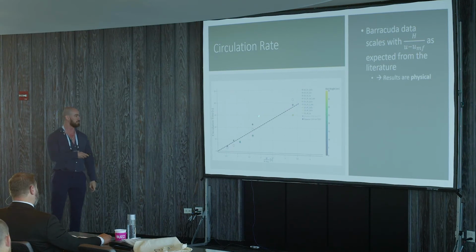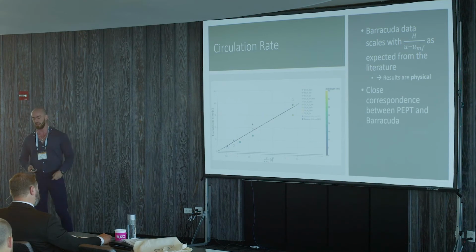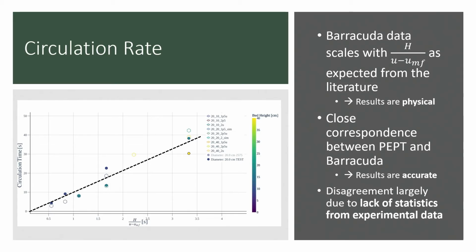Some of them are a little bit off, but what I will say about that is looking at the data, the disagreement, the ones that don't agree so quantitatively well, the issue seems to be with a lack of decent statistics from the PEPT as opposed to being an issue with the Barracuda. So in my view, I think we can say this is a reasonably well validated model. So let's actually start applying it.